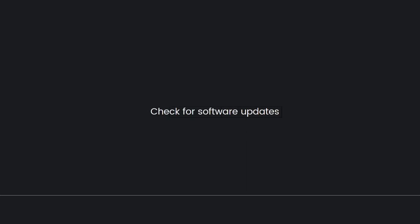The next thing that you can try is to check for software updates. If your iPhone successfully restarts but gets stuck on the Apple logo again, ensure that you have the latest iOS version installed. Go to Settings, General, Software Update, and check for any available updates. If an update is available, follow the on-screen instructions to install it.